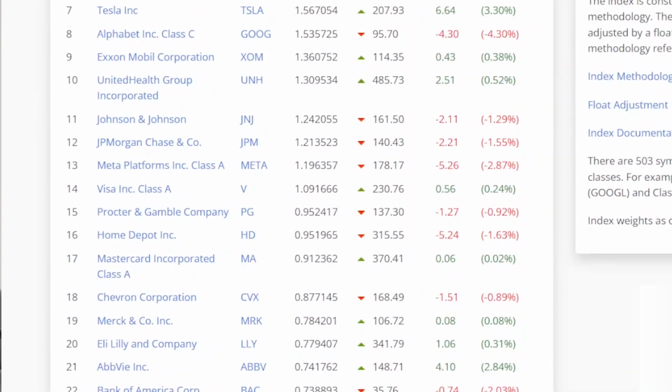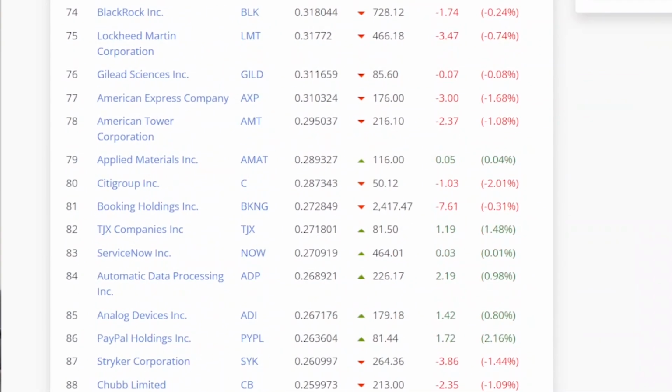An index fund is a basket of securities that allows you to invest in hundreds and sometimes even thousands of different companies just by purchasing this one fund. So an index fund allows you to easily diversify where you keep your money without having to go and individually purchase shares from each one of these different companies.